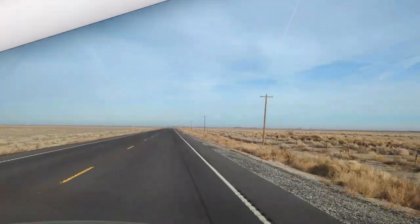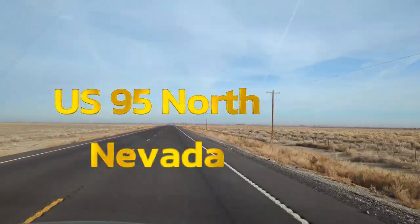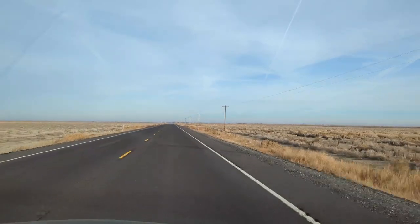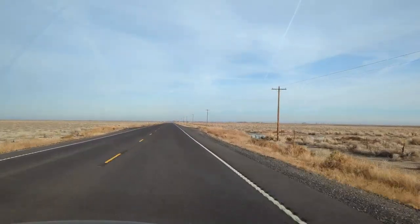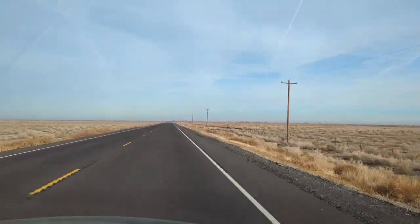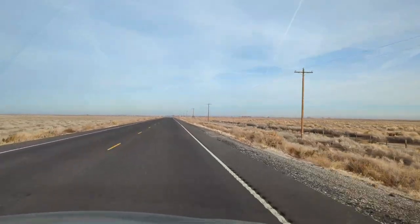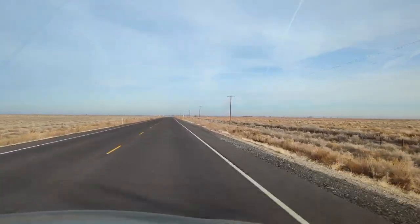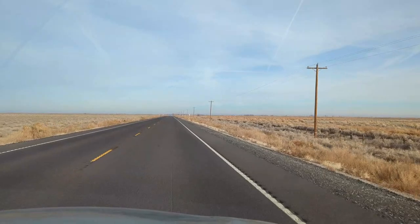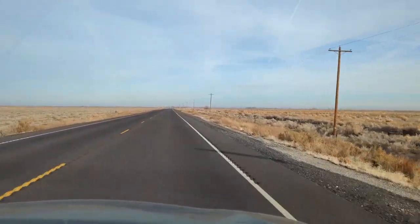This morning we're heading up to Carson Sink to see what kind of wildlife we can see up there. Carson Sink is just south of Fallon, Nevada. Now Fallon, Nevada is where the Naval Air Station is located. If you remember years back, the movie Top Gun with the Navy fighter pilot training, well, this is where the Top Gun Center is, at Fallon.